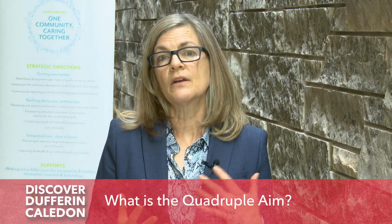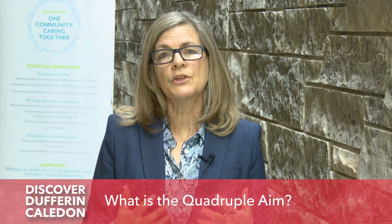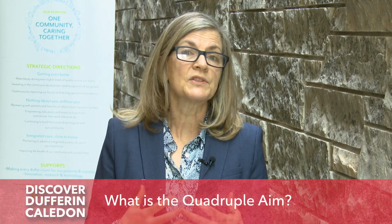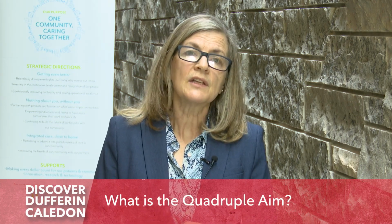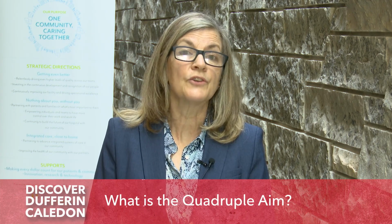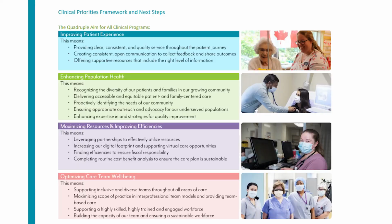The third area of the quadruple aim is around population health. So we want to make sure, as part of this plan, that we're looking at how we serve diverse communities, how we serve those who have accessibility needs, and it's really important for us to ensure that we're addressing the needs of those underserviced populations. We also want to advocate for those who have unique needs in our community.